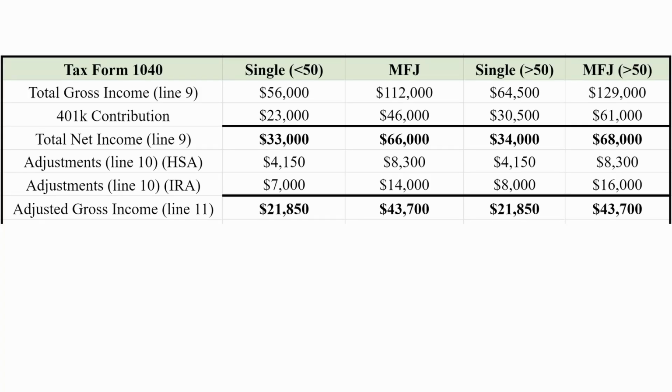Well, the single person, if they started with the maximum income, their adjusted gross income is now $21,850. The couple that is married filing jointly is double that at $43,700. And the single person above age 50 also has the same as the regular single person at $21,850, and the same with the couple that is married filing jointly and above age 50. They also have an AGI of $43,700.